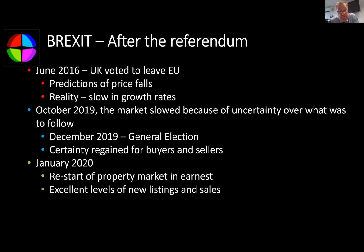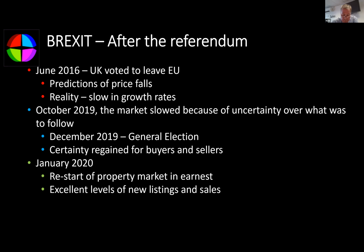So if I can now move to this year, and as it says there, January 2020, the market started to recover very quickly, as I mentioned earlier, because of the regained confidence of buyers and sellers. And traditionally, the Christmas and winter months of the year tend to be more of a planning time for people, where they're beginning to make plans for a move later on in the year. But because there'd been such a backlog over the past 3.5, 4 years, that didn't occur this year. And I think it was really a collective sigh of relief that brought everybody back out into the market.